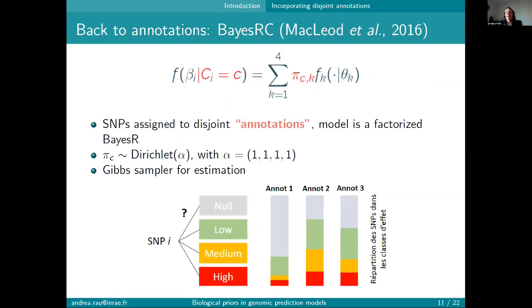One reason for that is that the BayesR model was itself extended to be able to account for a notion of some prior knowledge based on functional annotations by MacLeod et al. in 2016. So now we've again further expanded the Bayesian alphabet to have a BayesRC model here, the C being a categorization of SNPs in the model.